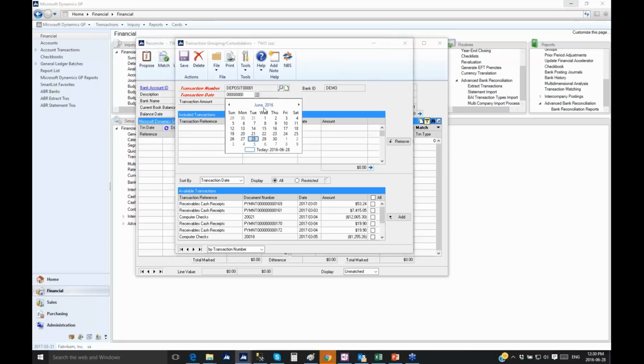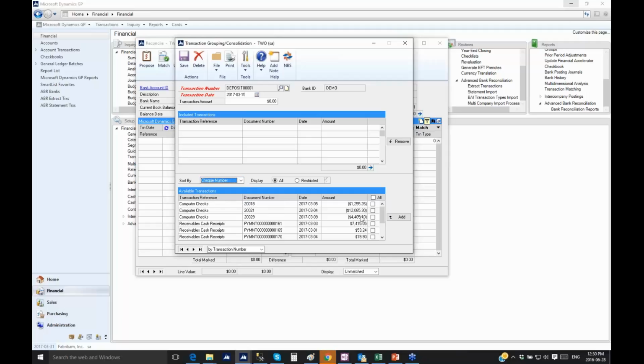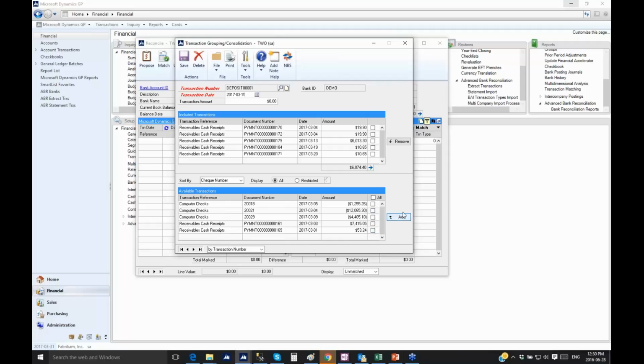and I'm going to give it a transaction date of, I should type it in, 2017-03-15, let's say. And these are all the transactions that are left that are not matched yet, unmatched. So I'm going to sort by document number so that all my payments are together here and it's easier for me to see. And I'm going to select the same transactions that we selected on the other screen earlier. I'm going to add that to my deposit or my grouping for the 6,074 and 40. And I'm going to save that.